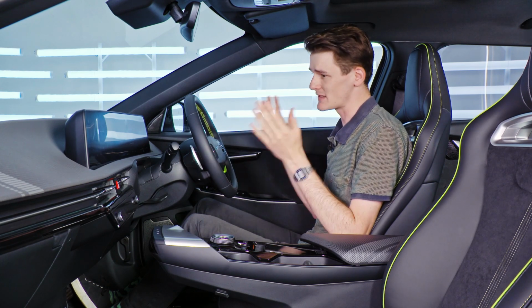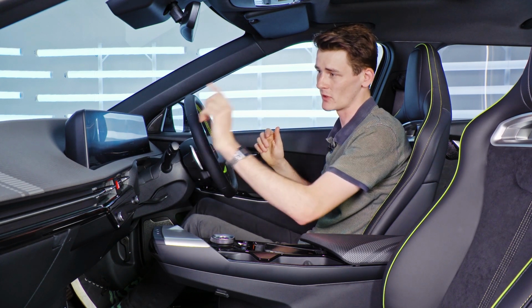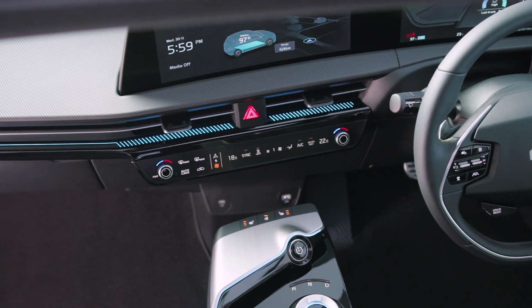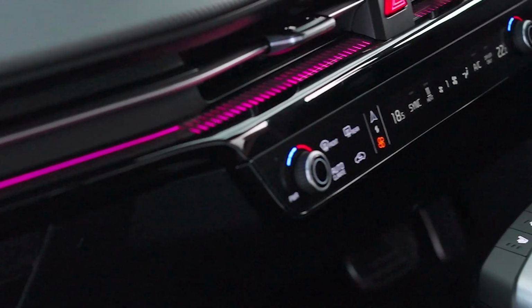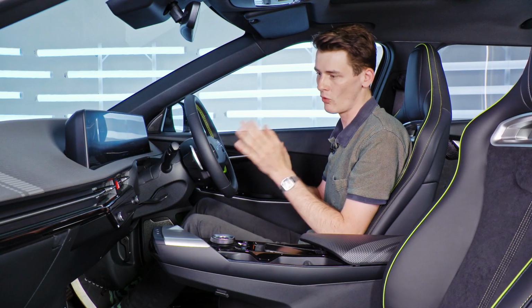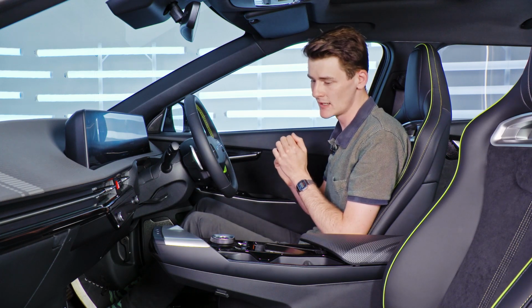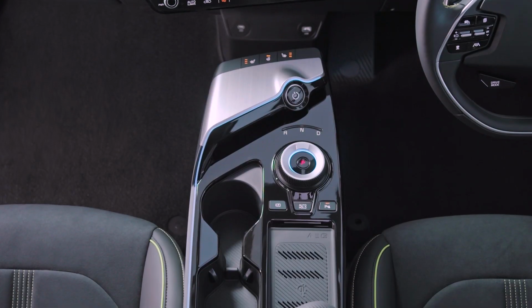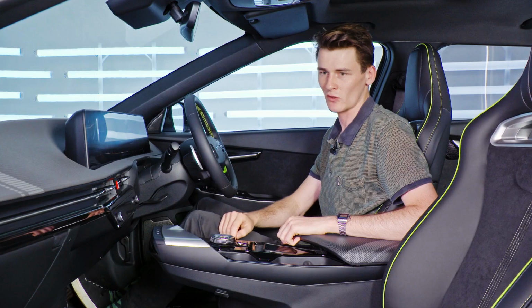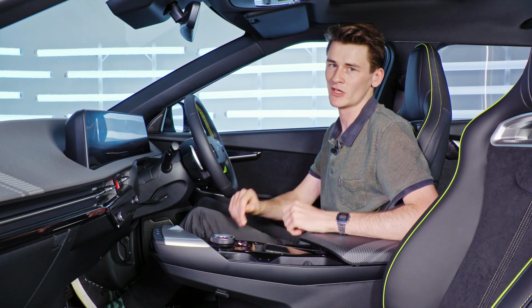The rest of the stuff, as I said at the top, is very familiar. You've got a 12.3-inch screen up here, which is crisp and responsive and has wired Apple CarPlay. You've got your clever little shortcut buttons down here that you can choose to use for shortcuts for the nav screen or for the HVAC controls. And then you've got plenty of practicalities here as well. Two cup holders, really decent armrest, and this sort of floating center console here with plenty of places to plug in and charge your devices.